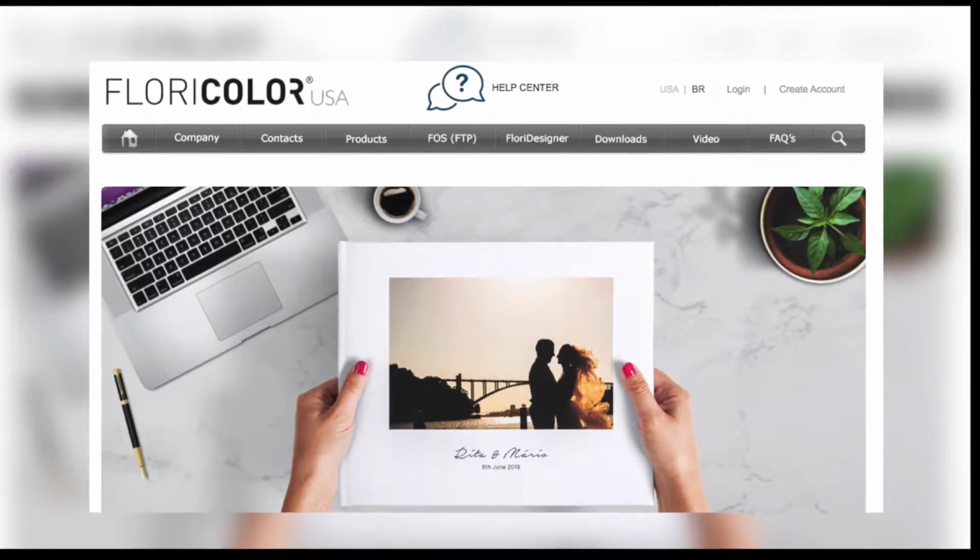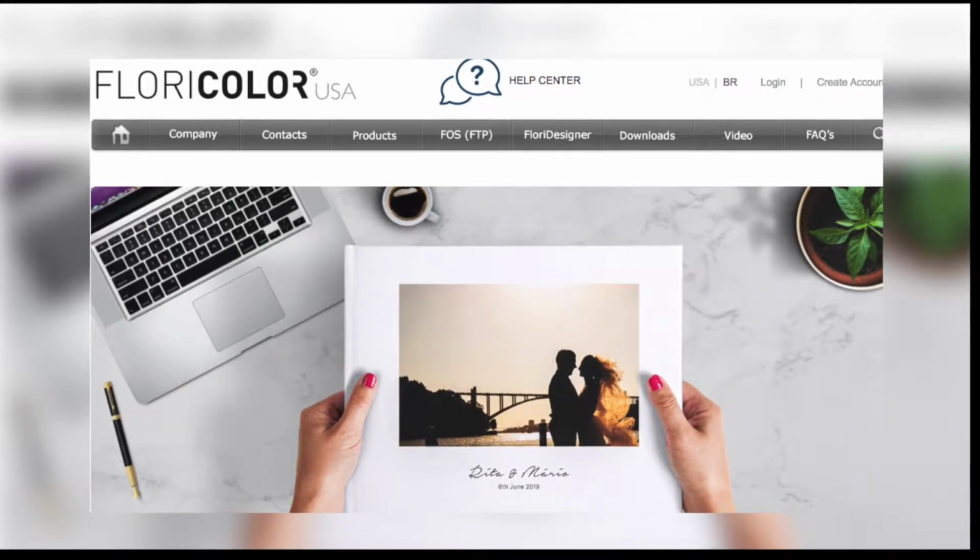Now, I have done a lot of photo albums in my time with photography, but I have never ordered a high-end photo album. So today we're going to explore an album that I ordered from a company called Floricolor. They're based in Europe. I believe they are in Portugal, but I can't quite be sure.